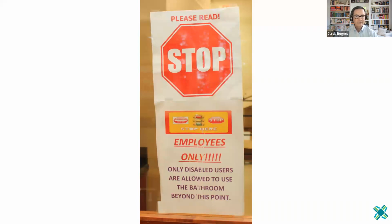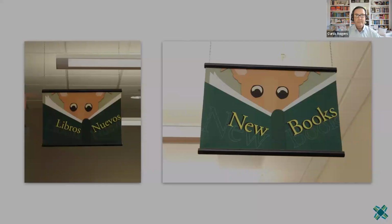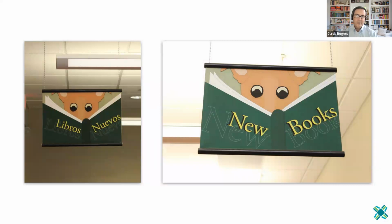But otherwise, this is kind of a little bit of an alarming sign, and something you have to think critically about. How does someone feel? How do they feel when they see this sign? Here's another set of signs. These I actually really liked. Some people may not because of the image, but you can see it's a new books area. These are ceiling hanging signs. And we've also got the Spanish language on the other side. So again, this is great. I think new books, and it's as few words as possible. So think about examples of what works and maybe what to change.